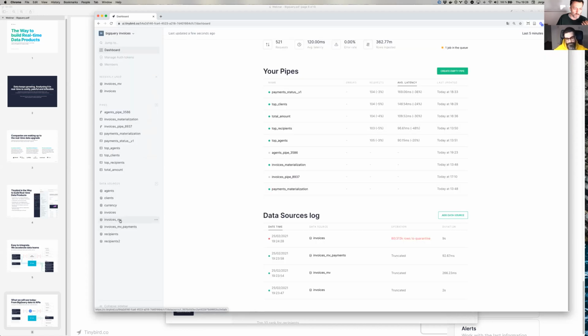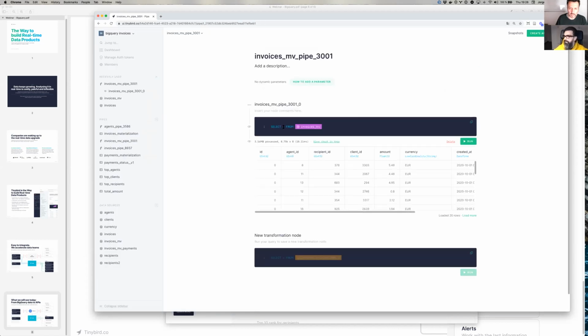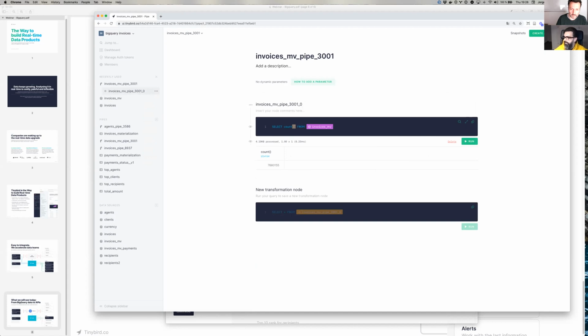So from here, for instance, if I create a pipe and I do a count, then this count, you can see how it's constantly changing. This also means that if we build an endpoint on top of this data, this endpoint will always be up to date with the latest available data. So as data keeps coming in, it can be immediately available to display in endpoints.